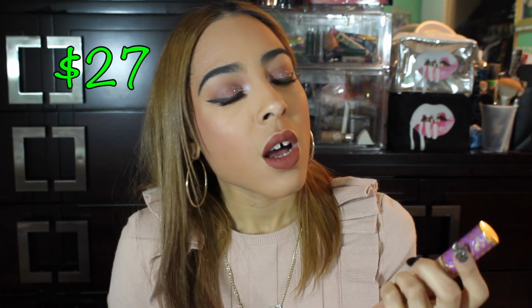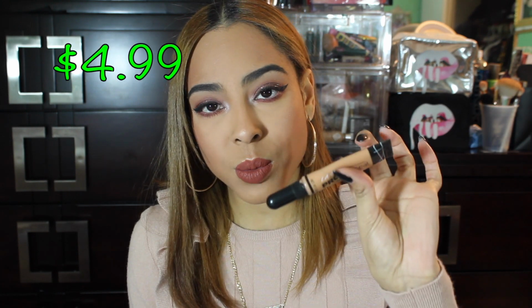Okay, concealers. I am not even going to dwell too much on this one because I know this has been on everybody's list. This is the Tarte Shape Tape Concealer. Super creamy, very blendable, full coverage. There's nothing more to say about this. My second concealer is the LA Girl Pro Conceal. This one is way less expensive if you are on a budget and you need a pretty full coverage concealer. This is definitely the one for you.